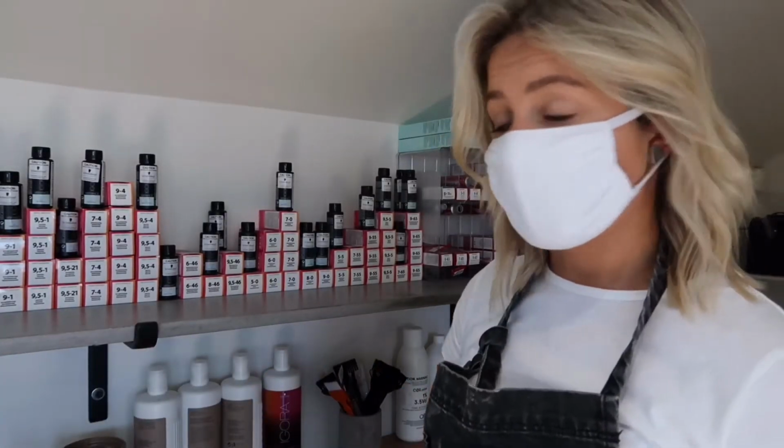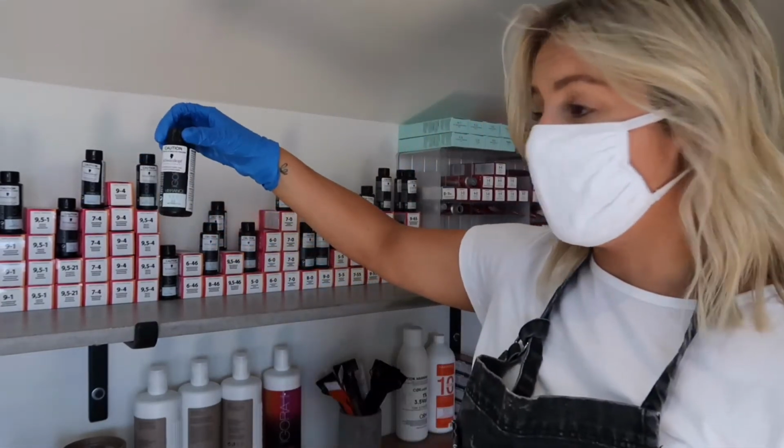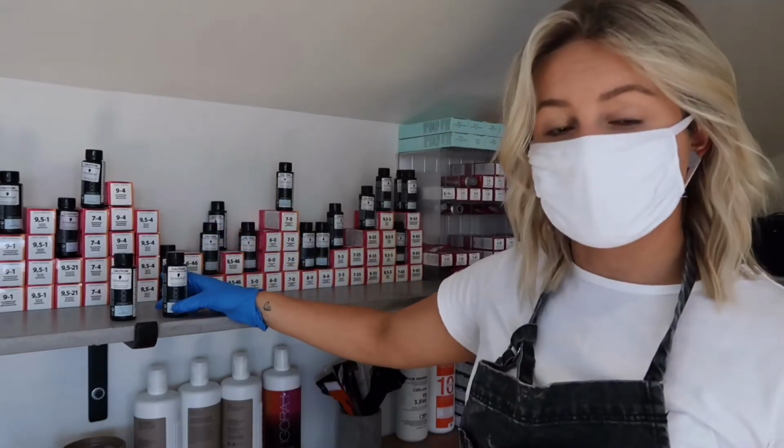Toner. Today we are going to use Schwarzkopf. I'm going to use 9.5-1 and then half of 9.5-4. This will just keep it that nice creamy kind of blonde and remove any of that slight yellow that's in there.